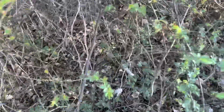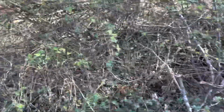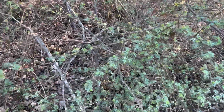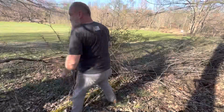For you guys up close, you see all those thorns, and you see how difficult it would be to get in there and cut that and treat the stump. So that's why I did a foliar application rather than cutting the stump and treating it. Now you could probably get in there with a pole saw, but that's nasty. You're gonna come out bleeding.